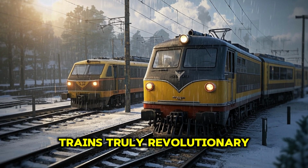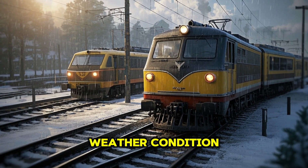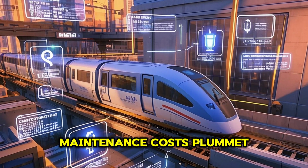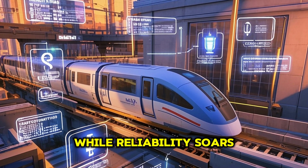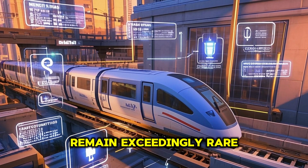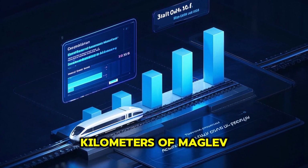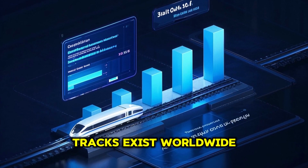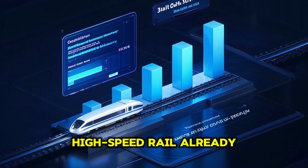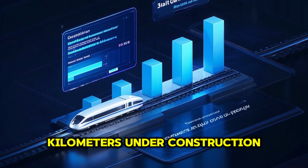What makes these trains truly revolutionary is their ability to operate in virtually any weather condition. With no physical contact with the track, maintenance costs plummet, while reliability soars. Yet despite these remarkable advantages, high-speed maglev systems remain exceedingly rare globally. The contrast is striking: just 400 kilometers of maglev tracks exist worldwide, compared to 60,000 kilometers of conventional high-speed rail already in operation, with another 50,000 kilometers under construction.